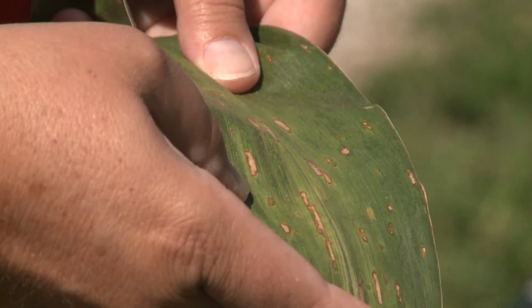And so just keep a watch out, know what's going on out there, and if you need any assistance identifying what those problems are, please submit a sample to the UNL Plant and Pest Diagnostic Clinic and let us know what you're seeing out there.